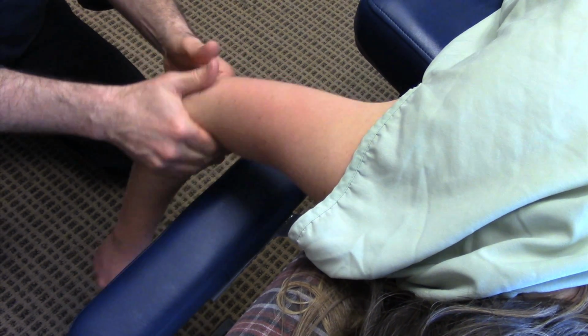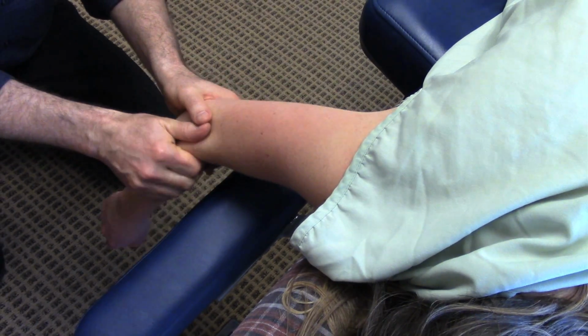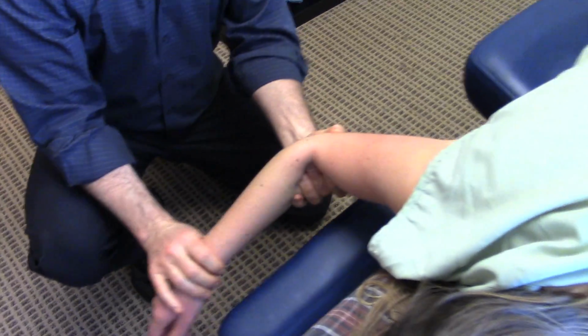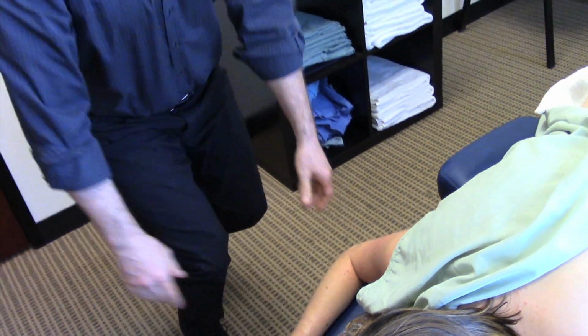So this was just our first treatment. And this is just the beginning of how to help an adult with scoliosis improve muscle tone and mobility of the ribs and shoulders, as they're often affected by scoliosis.